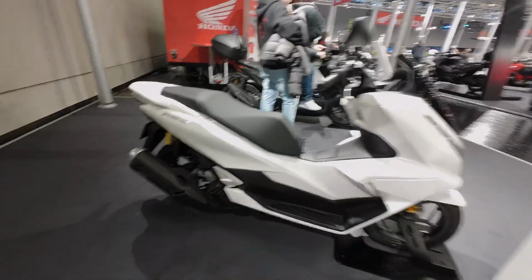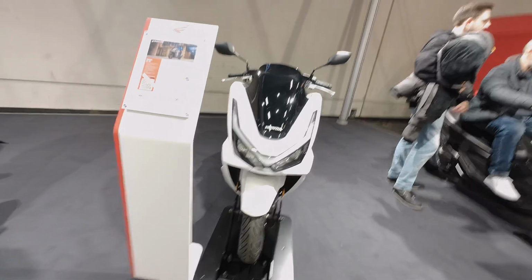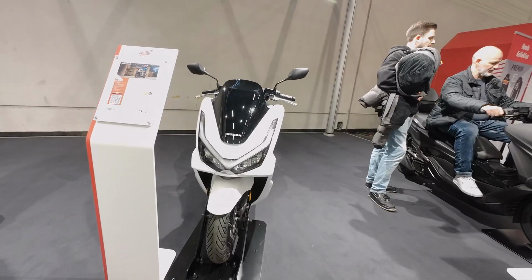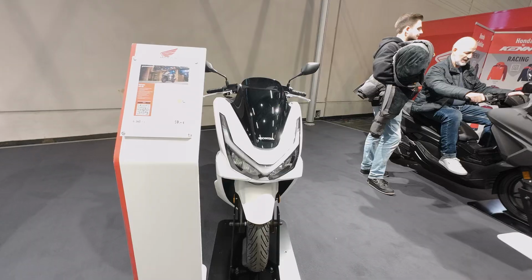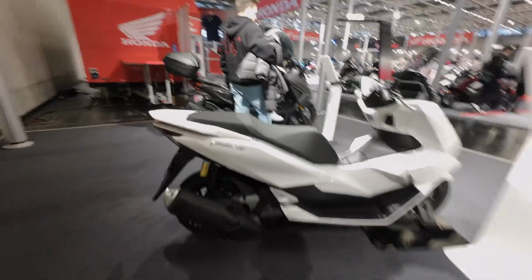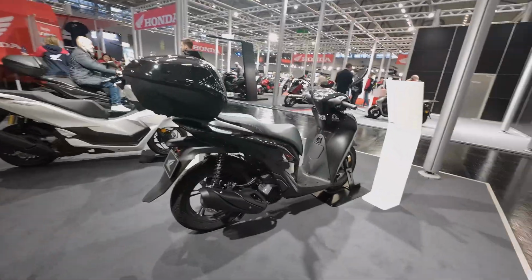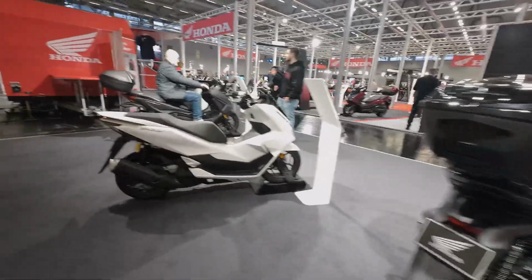Next we're going to the PCX 125. Nifty. And this is more of a sleek looking thing, still a city bike. On this one I'd say the wing mirrors are the widest part, slightly smaller wheels. I think out of the two, if I lived in a city, I'd have this little black one, the SH.